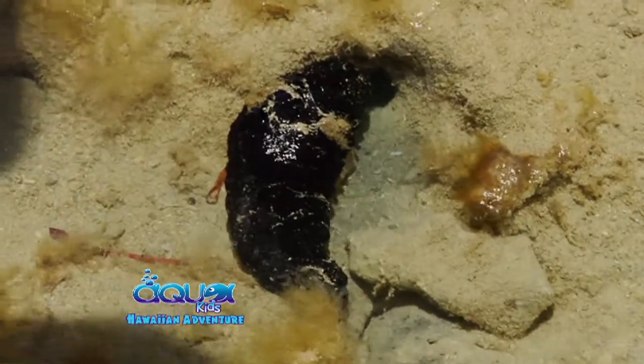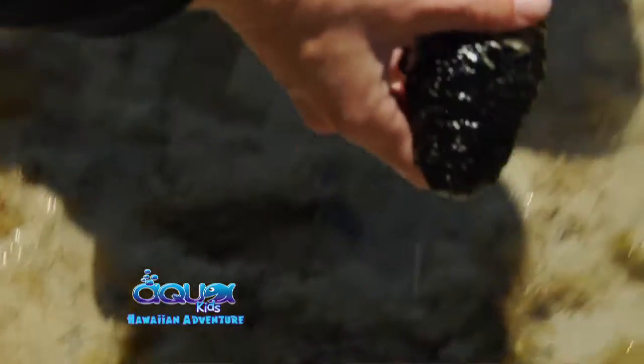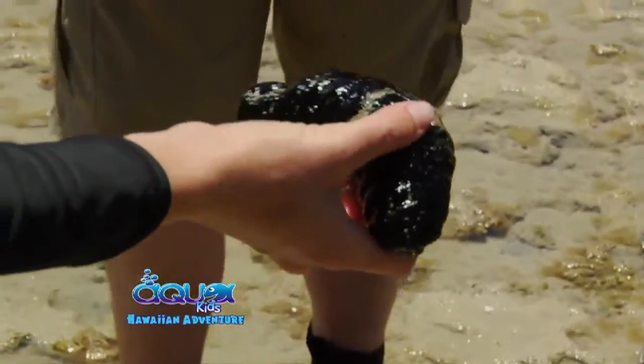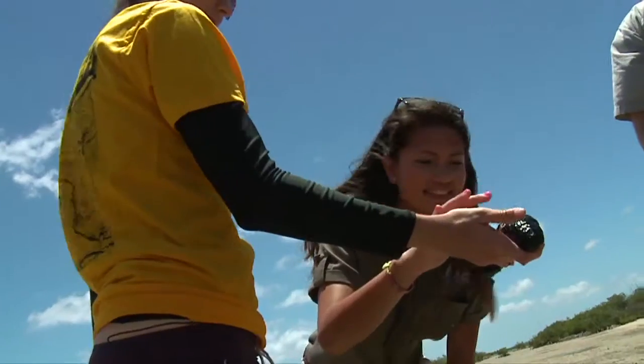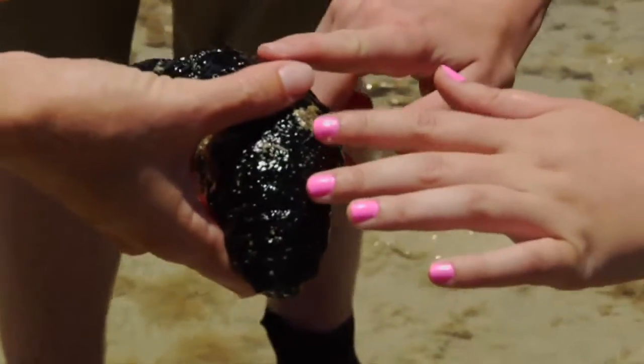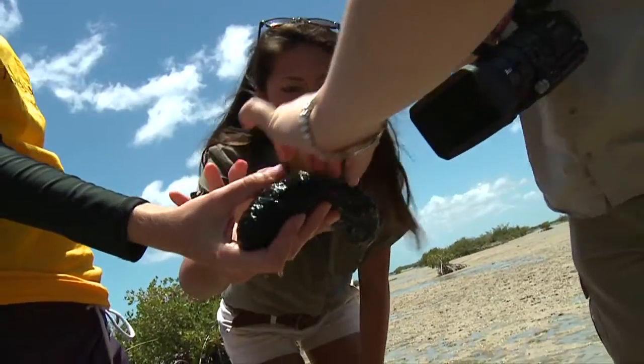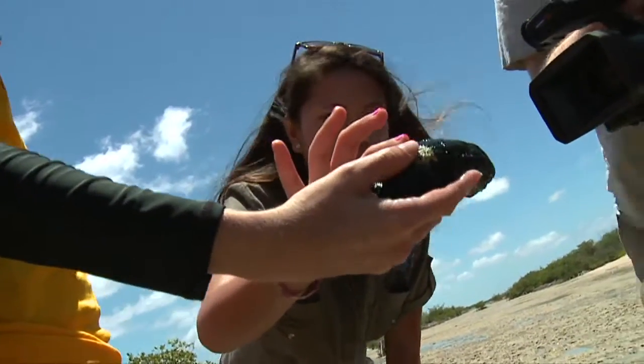Oh my gosh, what is this? This is another sea cucumber, another loli. Fat loli. Can I touch it? Sure. It has a little bit of a slime to it. Oh my gosh, it's so slimy. It's hard, like the other one is hard. Does it move? They move very slowly, yeah.